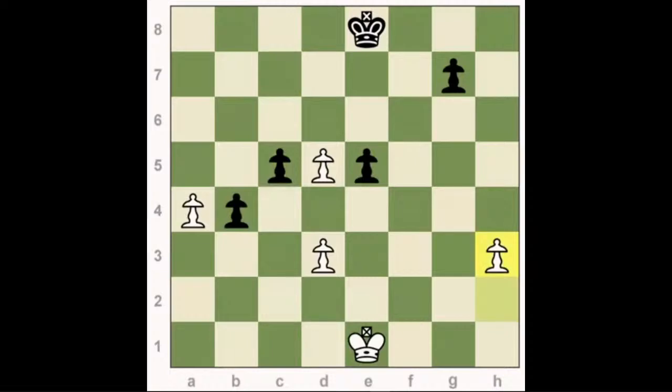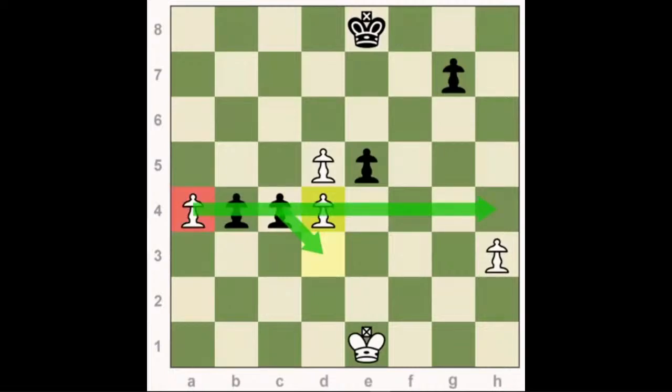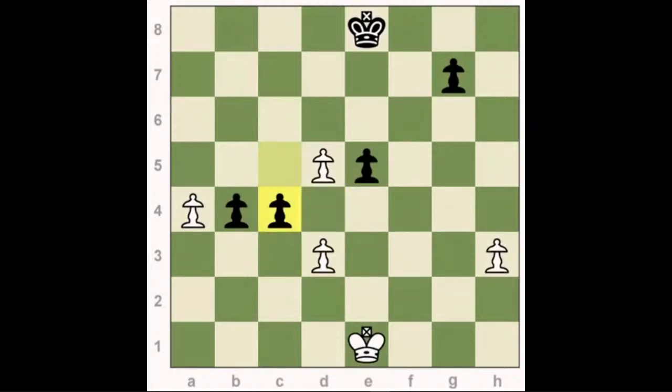Okay, so one more quick question just to check on your full understanding. So black has a pawn on c4, and now white moves their pawn from d3 to d4. Is black allowed to capture that pawn en passant because the pawn is on the right rank, and the white pawn is now on the right rank as well? Can black capture it like this? The answer is no, because this pawn has only moved one step. En passant is only when that pawn rushes past you by moving two steps, not when it moves one.